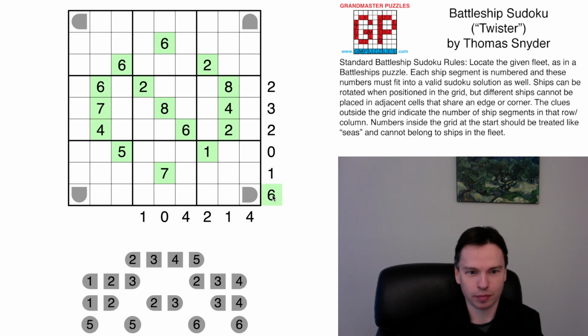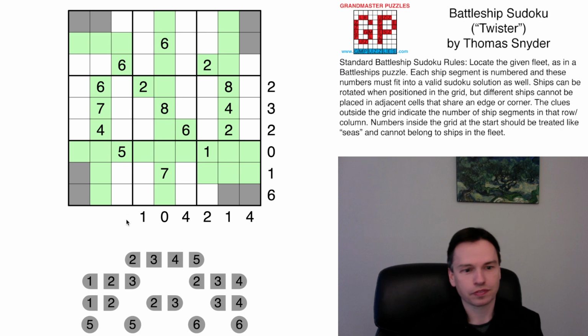Here it is. Here's a row that's got a count of 6. And so it will always have a 6 submarine, and then it has to have 5 other ship segments to work out for it. So let's see how we make that work. First, I will just mark in the ships I know a little further. I've got this 0 row, I've got this 0 row. So we might as well come back to the 6.